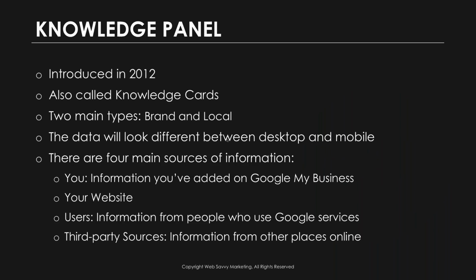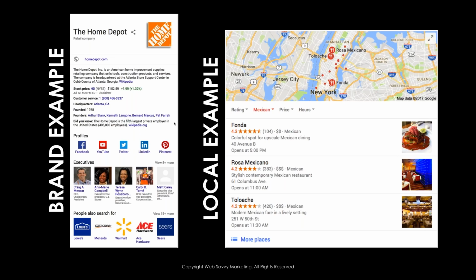There's 4 main sources of this information. It's information that you've given to like Google My Business. It's information on your website. It's information that Google's gotten from users outside of you that use Google services. And then it's third-party sources of information that you wouldn't have necessarily control over. And here's those examples that I just gave. So the brand on the left, that's the results for the brand that comes up, versus if there's a local example and I'm searching for like Mexican restaurants.